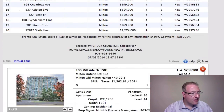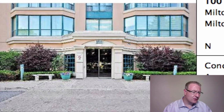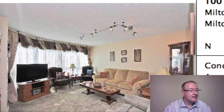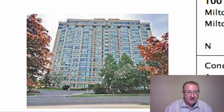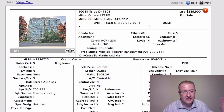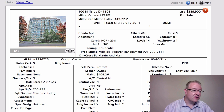So we're going to start off with two at 100 Millside. There's a 1-bedroom here, which I think is great value. You've basically got $240,000 for a 1-bedroom between 700 and 800 square feet. Complaint on these units is there's no balcony, but you've got a nice southern view there. You can watch the sunsets. You're on the 15th floor, so you're probably seeing the Escarpment. You're seeing the city of Toronto on the other side, so nice panoramic view.